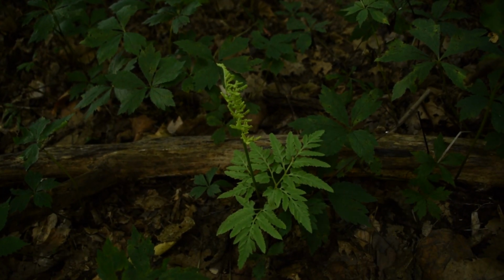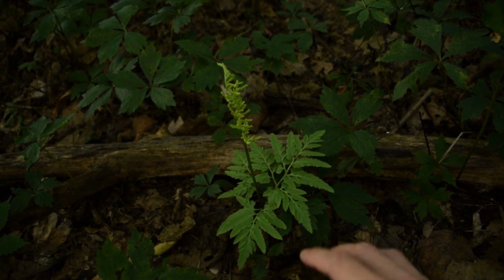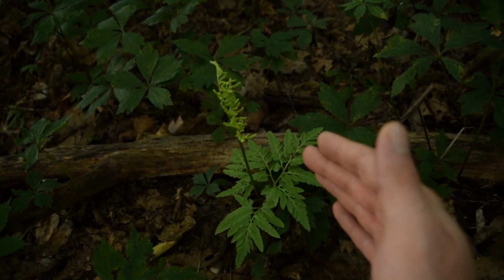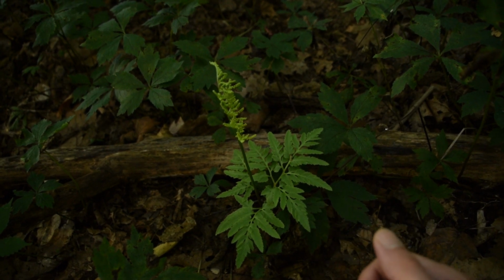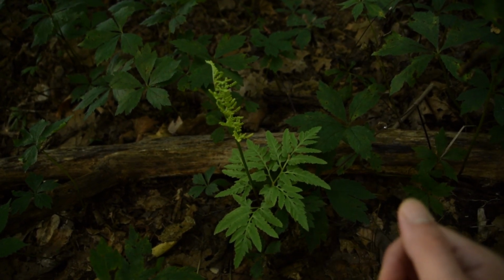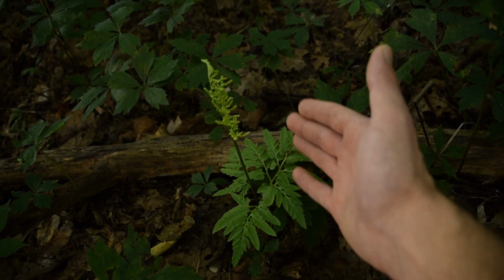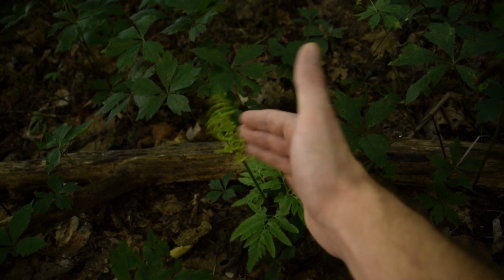Right here, this is extremely cool. Here we have a species of fern. I'm not very aware of a lot of species of fern and their identification processes, so I have no idea what this is. Some of you guys watching this might be able to give some tips or opinions on what this might be. If so, please leave it down in the comments below because this is extremely cool. Let's see if we can get any spores by tapping it.